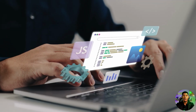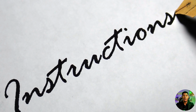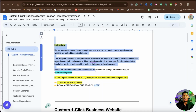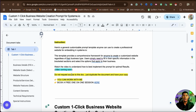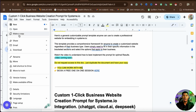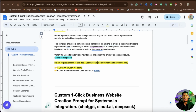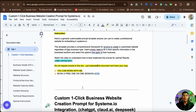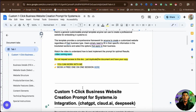So if you see the prompt, I have some instruction here on how to go about the prompt. And you can see I said video coming soon, and this is a video on how to use the prompt to get optimal result. By the way, if you want to work with me, you can just click here, just click copy. The moment you click make a copy, you have your own. Then you cannot edit mine. But stop going here and asking me to give you access, because if I give you access, you might go and delete it and all that. So that is how to go about that.